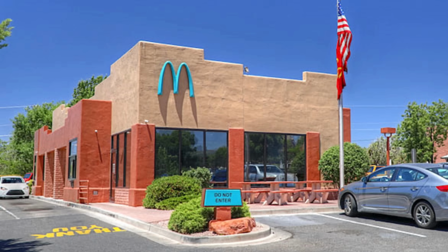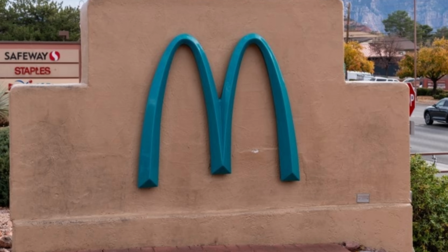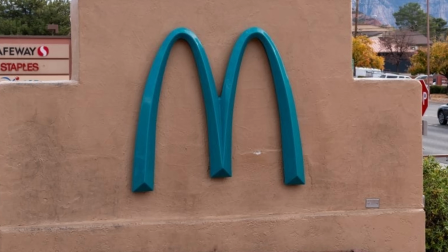This McDonald's in Sedona, Arizona sports a rather unusual color scheme. Blue arches instead of the familiar golden yellow we're all used to. It must be a glitch in the simulation, right? A place where even brand consistency breaks down. Well, the truth is actually far more heartwarming.